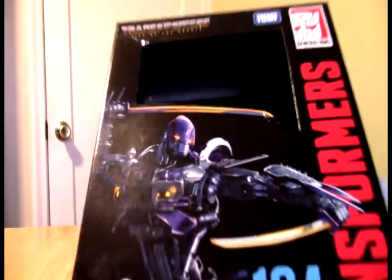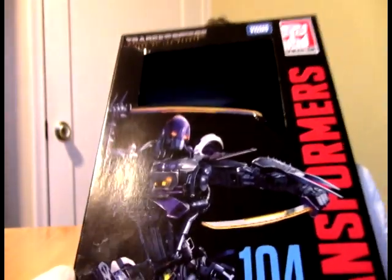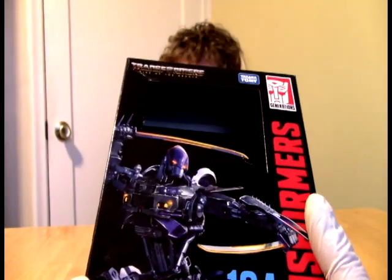And oh, I love her katana. Her katana might be the best thing about this figure. It is so good. And I usually don't care about the weapons. That one is awesome. Box art's fine.